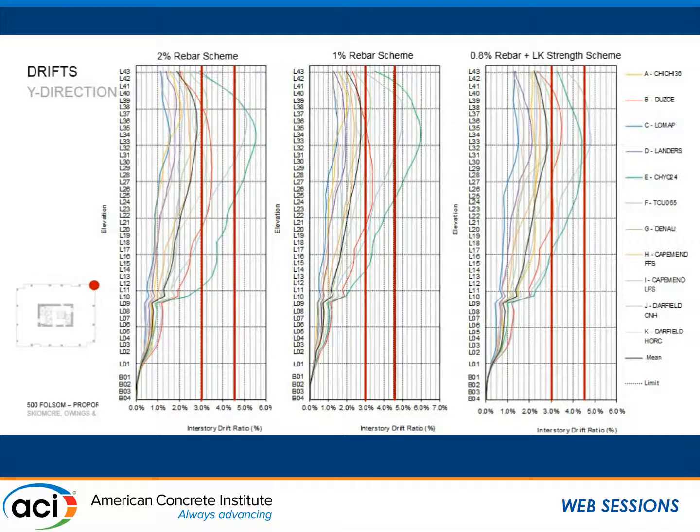This was at 4.6%. It was just over the 4.5, so we decided to let it go. Again, it's the proportioning and reducing of the rebar to try to get the yielding that we want.